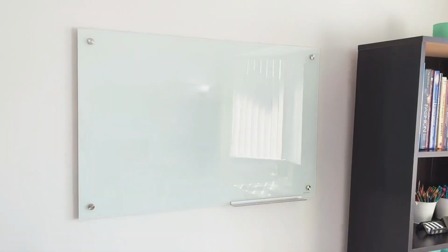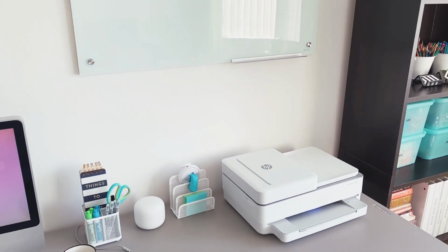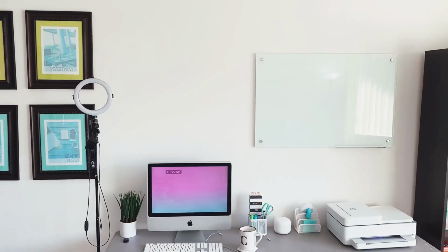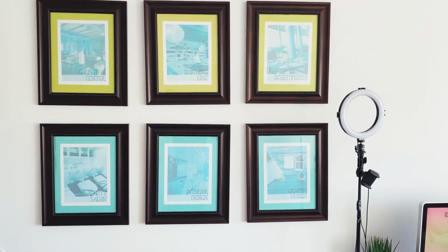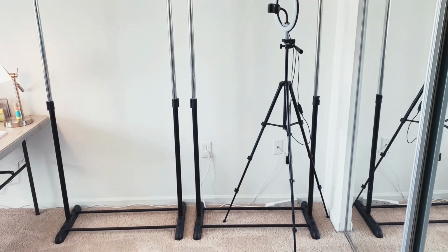I fell in love with this board as soon as I saw it on Amazon, so much that I ended up buying two, and the installation was pretty easy. I ended up printing pictures that I had in my vision board and turned it into a gallery wall. And this side is all about fashion, things that I've sewn and hauls that I plan on posting.